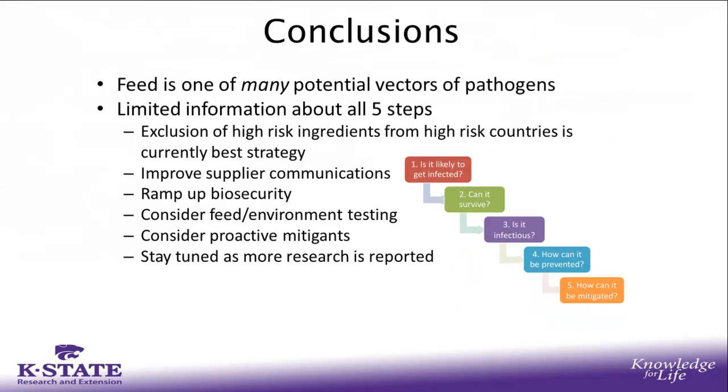So finally, it's very important to consider much of the discussion here this morning will be specific to feed and the role that feed mills can play potentially in disease transmission. But it is important to consider that it's one of the many potential vectors of pathogen spread. We do have limited information about all the steps within our feed safety cascade, and it's important to consider the entirety of information in context and how it all plays together to ultimately reduce the risk of disease transmission.